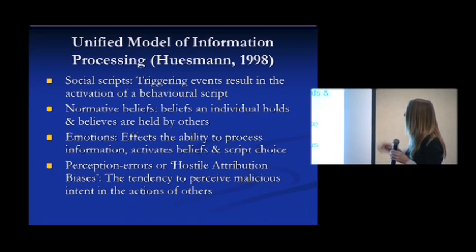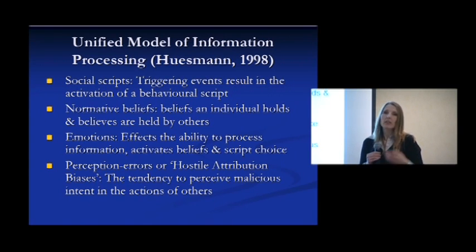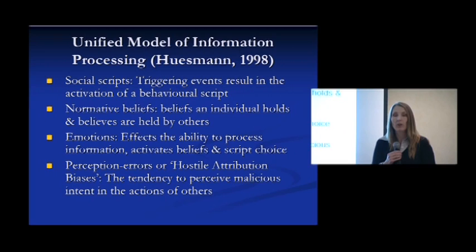So your social script, these are trigger events, which result in the activation of a behavioural script. For all of you who've been to a conference before, you get in, you drop your stuff off, you go and find the desk, you get your badge and sign in. You know what you're doing, you've done it before. It can become really automatic.